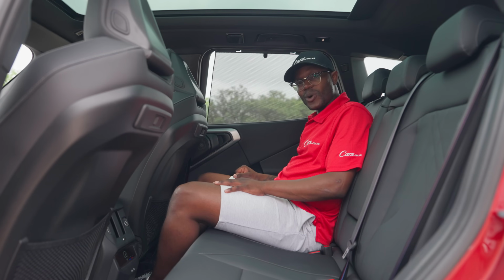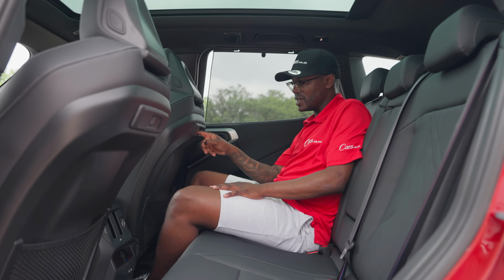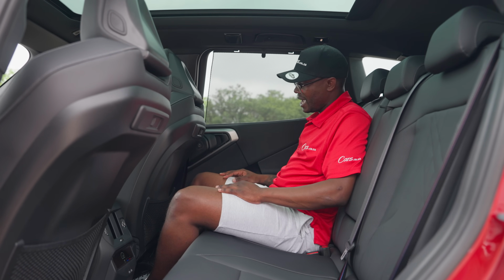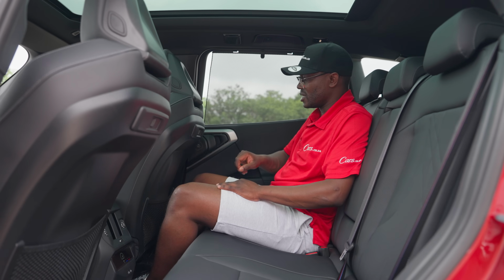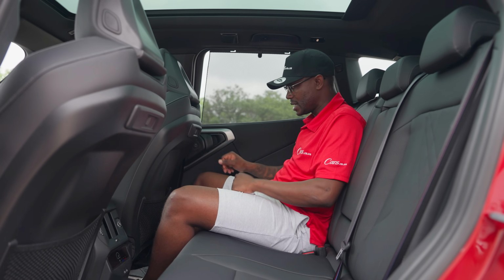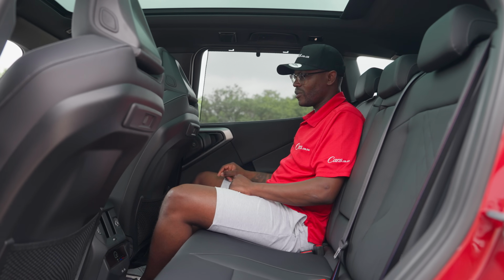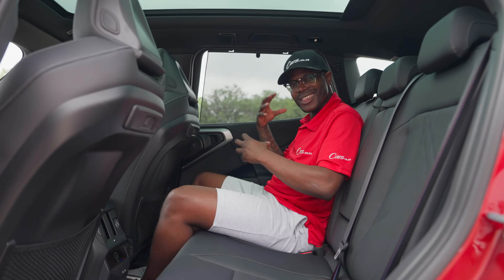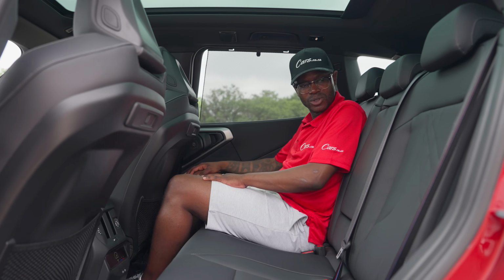Here's a nice touch as well. This here allows you to mount your tablets or TVs for the youngsters on a long road trip. That's very cool on the car. And you can close it and it looks like it's part of the car. I know with a BMW XM, for instance, this is where you have the USB-C port. So I like that they've kept the cars the same, uniform on how they look on new BMWs.